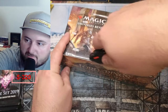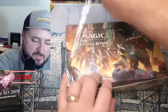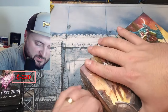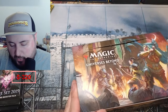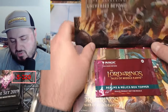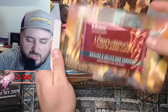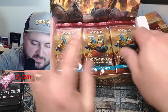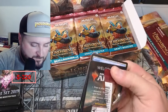So we're going to crack some Lord of the Rings here, and we're going to start with that. And Lord of the Rings is like $160, which was pretty much what the market is for it. I'm trying to collect a full set of the Relics and Realms, of the Showcase Scrolls, of the regular variants, of all of those. So we got our topper here, and we'll get to that in a minute or two, but let's start taking a rip through here.